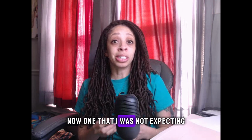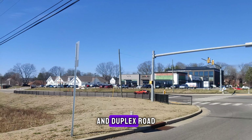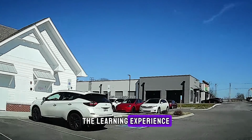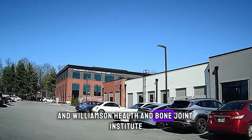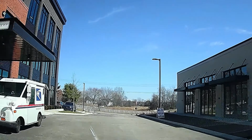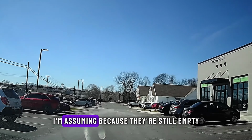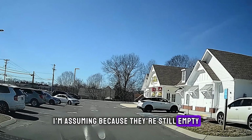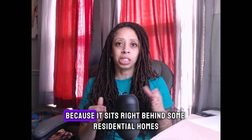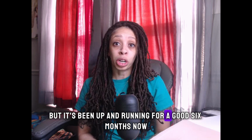Now, one that I was not expecting, there was a little patch of grass on the corner of Port Royal and Duplex Road. That's now the home to a daycare, the Learning Experience, and Williamson Health and Bone Joint Institute. Currently, there's also Salad Works that is open and operating. There are other spots that will be leased out, I'm assuming, because they're still empty, but they're just not complete just yet. I wasn't expecting anything to be built right here because it sits right behind some residential homes. But it's been up and running for a good 6 months now.